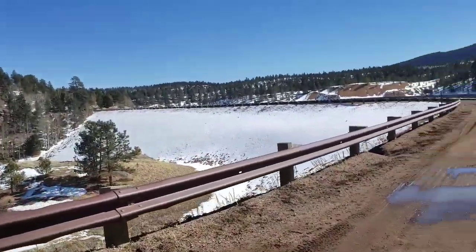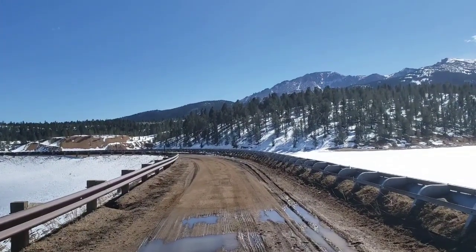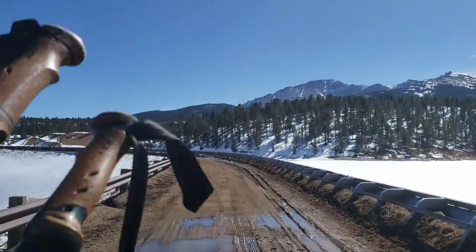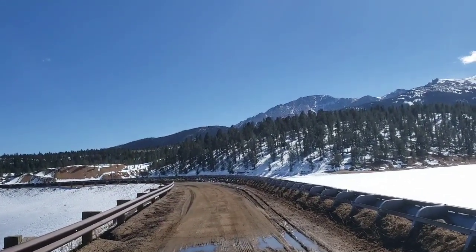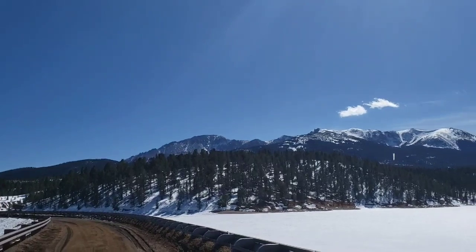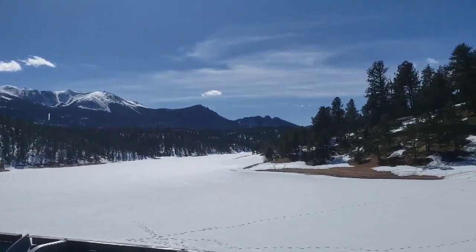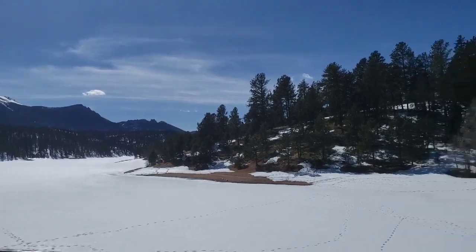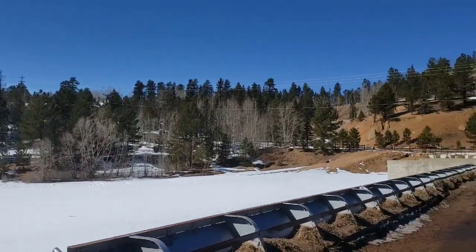And this is the dirt road. I guess this is like a one-way loop road, and supposedly it goes back. If you go down that way, it'll take you out to the Pikes Peak Highway. But yeah, this is really cool. This was definitely worth the trip up here. I'm not gonna go over to North Catamount Reservoir, because that's like another mile away, it looks like.